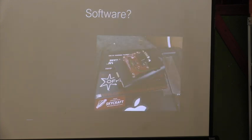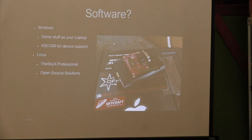If you get one of these little computers, what can you run on it? You can run Windows on them. On the Intel Compute Stick, you could run Windows, and all the software that you're used to on your laptop will run on it. If you want ASCOM for your device support, you can also put Linux on it. Linux has a lot of software. Of course, TheSkyX Professional, our software, is also available on Linux.